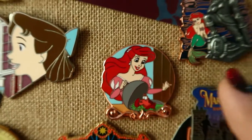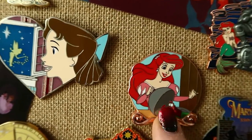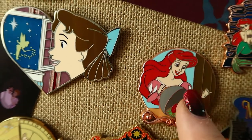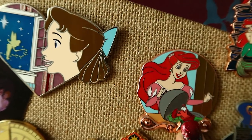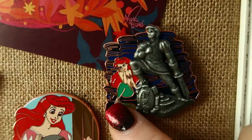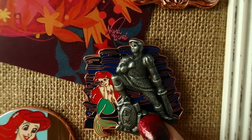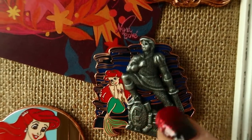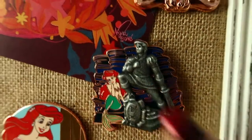Then we have some of my Little Mermaid pins. Most of these are from the pin trading event that they had last year. So we first have Ariel in her pink dress with Sebastian there as dinner. This one I really like because it's Ariel with the Eric statue, and you don't really see a whole lot of the statue itself. But I really like the metal they used for the statue. It's really cool.